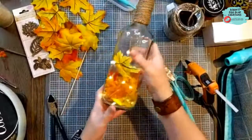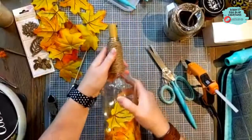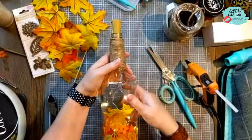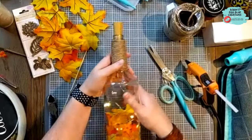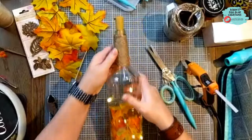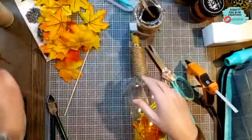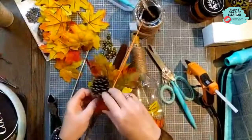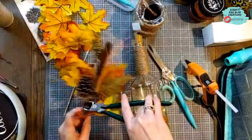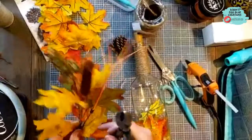Okay, so this is what we have so far. And then I think I'm just going to add, trying to see what part of the design I want to be the front. I had what I thought was going to be the front, but I think I'm going to change my mind. Okay, so I'm just going to add some embellishments that I could add in. I kind of like the pine cone, so I'm going to cut it off, leaving more stem than I probably need.